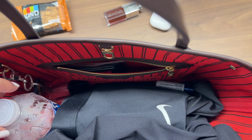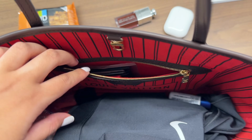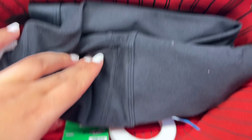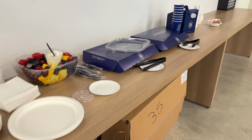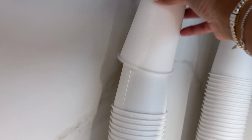And I literally love it. Like, this little key thing from Pandora, and it clips right on. Cute little pocket, my gym clothes, ring light, and water bottle that is literally almost empty. Then I make a hot chocolate.